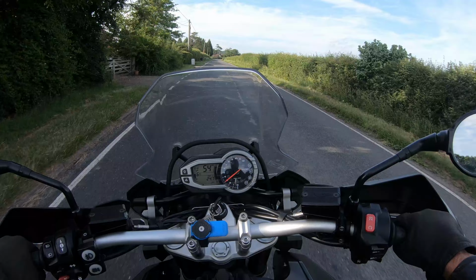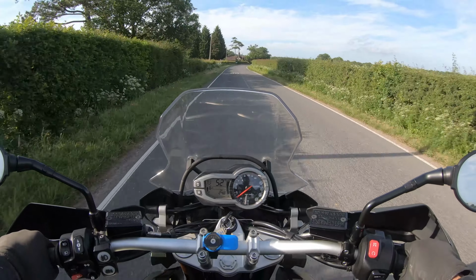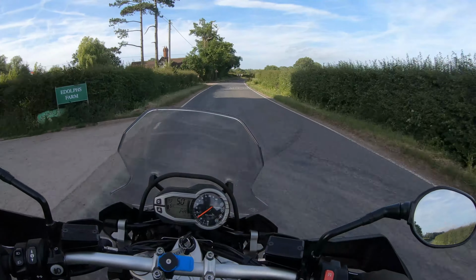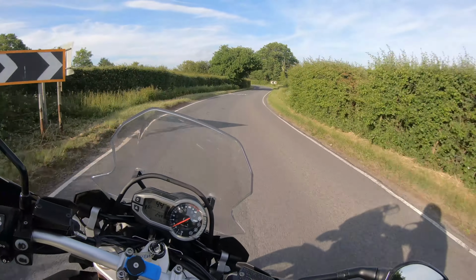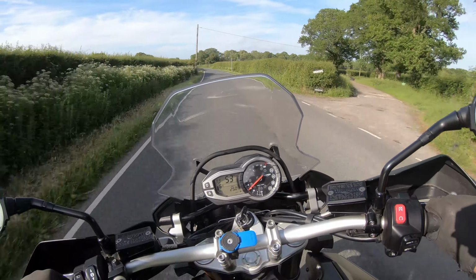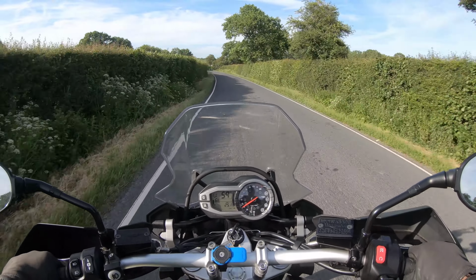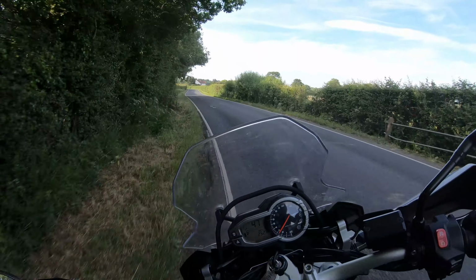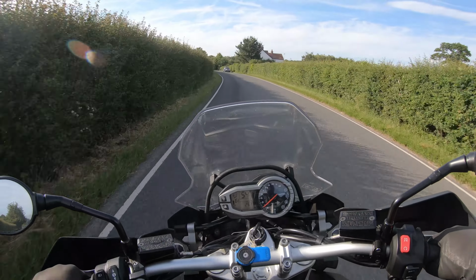I'm riding along now trying to go as slow as possible. Especially as I just lost 6 points off my licence and I'm back to having a clean licence again, and I really, really want to keep it that way. But just to let you know, this bike does go. It really does. That's a nice car, isn't it?